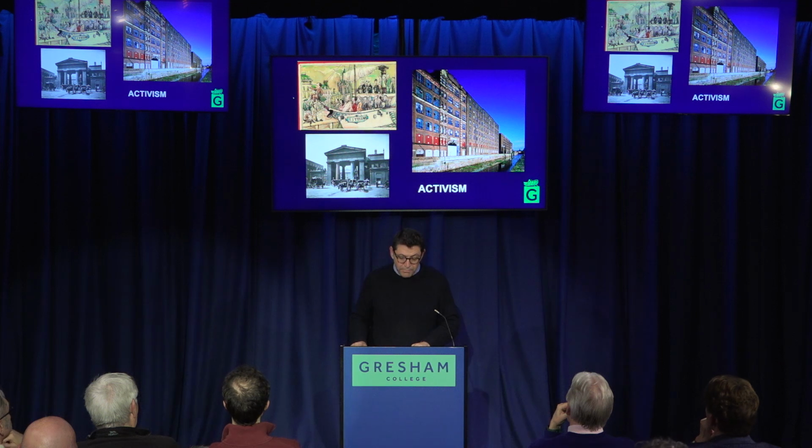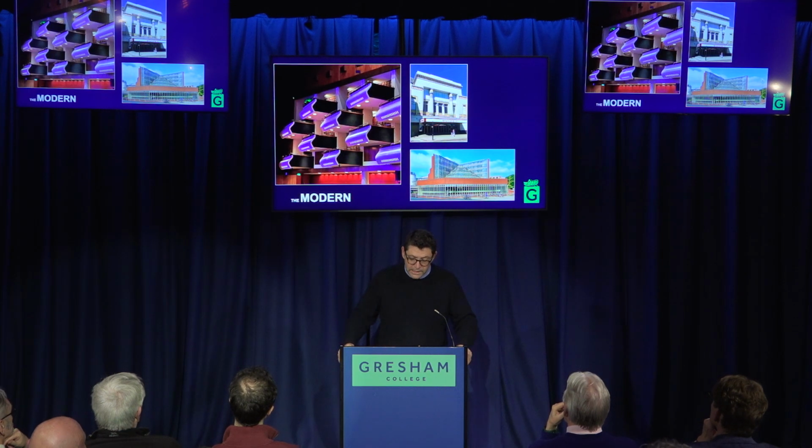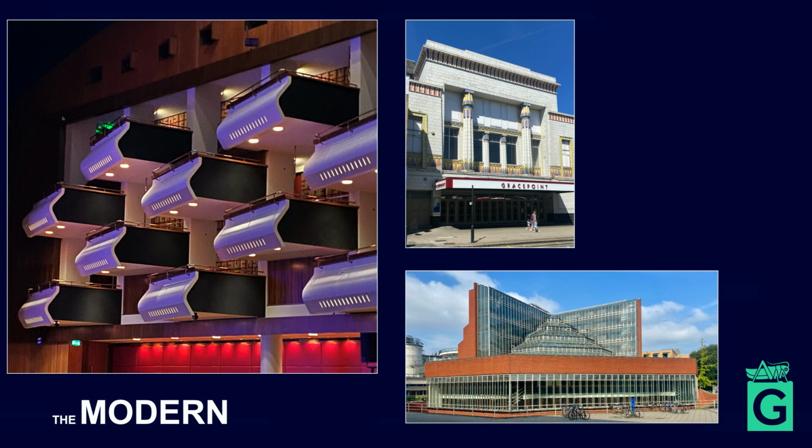Pevsner, of course, as a member of the Historic Buildings Committee, was also involved in the first proposals for listing of 20th century buildings of the period up to 1939. Again, a subject that certainly set the series apart from other guides in having any interest at all in what the contemporary or near-contemporary scene was about.